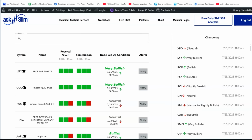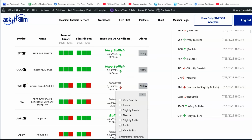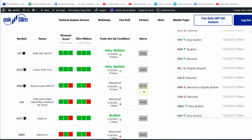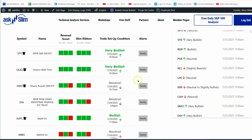So if I do it on the near term, it's going to give me more indications in there. So you can see in here this bell that's set up right over there. Let me just go here, and I'm going to change this to slightly bearish right there. And I'm going to change this to neutral. So I'm going to have that tell me when it goes slightly bearish, and then tell me when it goes neutral. And I'm going to put that in for the same thing in the Dow, slightly bearish and neutral. And you see those bells came up right over there.